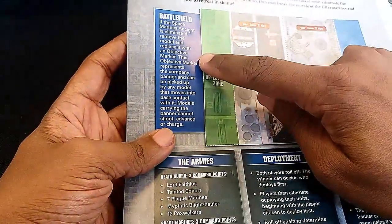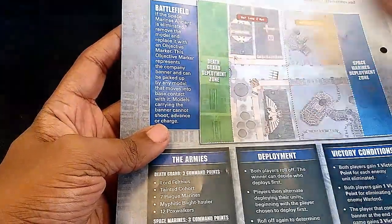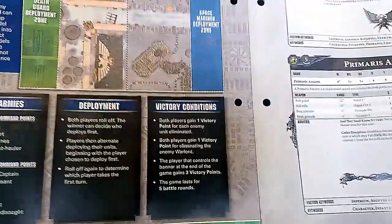Objective marker represents a company banner. It can be picked up by any model that moves into base with it, and it can be moved, etc. But that group can't shoot. So yeah, that's all right.